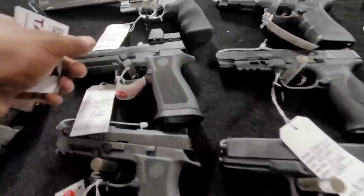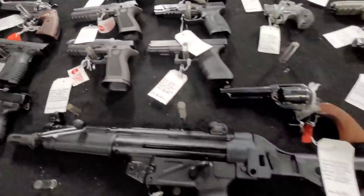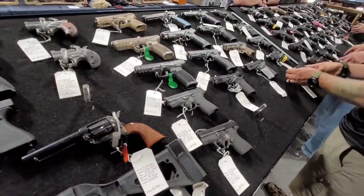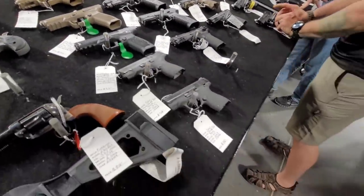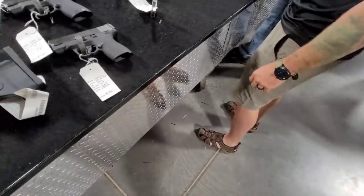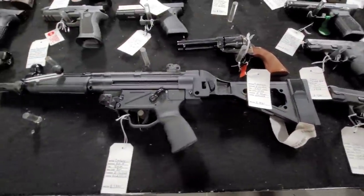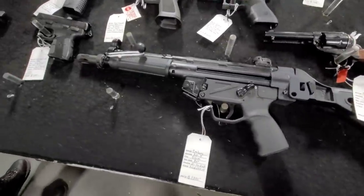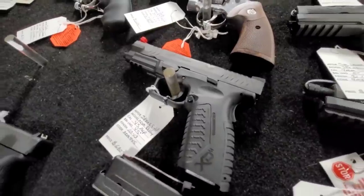Hey, man. That's a cool one. 460. What's the cool one? You never see these case cookies. I wanted a gold one to give to my brother for his 50th birthday. So I figured 50 cal for his 50th birthday. Come on, you never see a case cookie. That's a beautiful gun. Yeah, it's nice. Definitely. Are you getting that one?